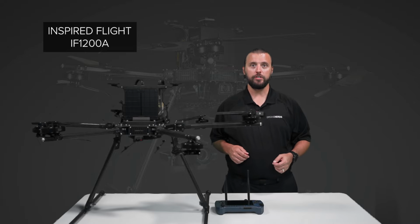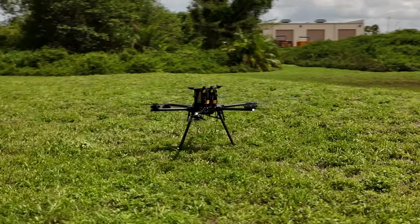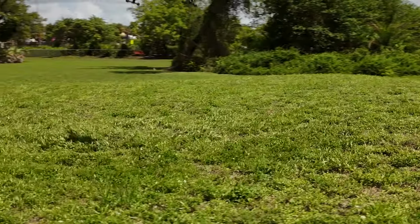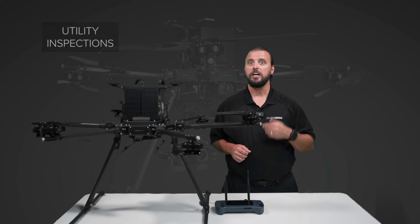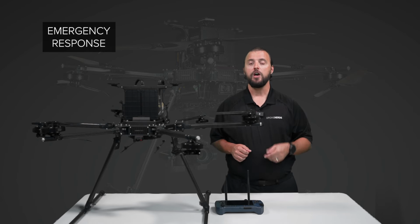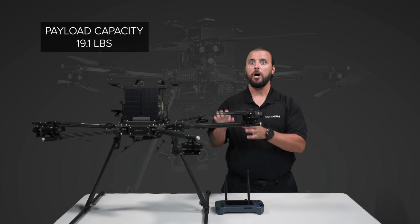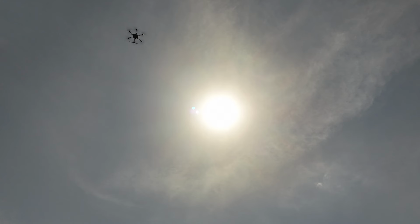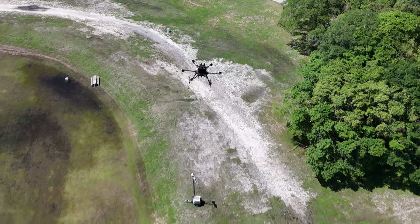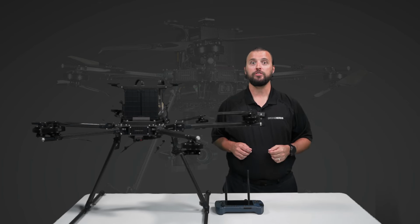Now let's talk about the blue listed Inspired Flight IF1200A. It was designed for the toughest and most demanding applications such as utility inspections, LiDAR mapping, aerial photogrammetry, and emergency response, plus much more with its ability to accommodate multiple types of payloads up to 19.1 pounds. You'll notice that the IF1200A is a hexacopter, hosting 6 propellers with alternated motors being push and pull. This allows for smoother flight and maximum payload capacity.